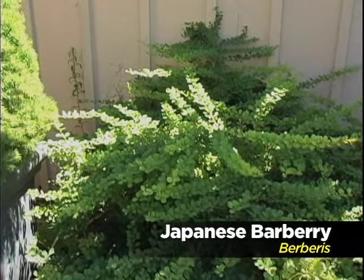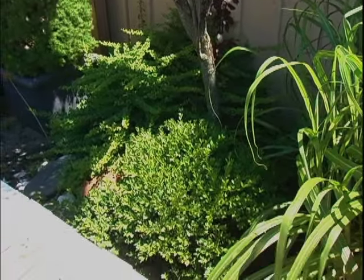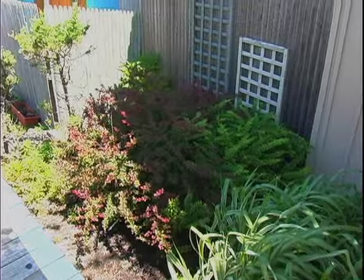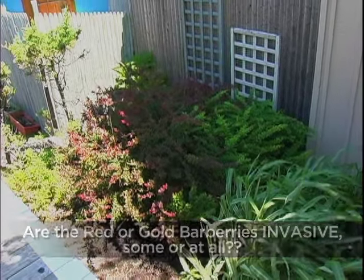Their potential drawback is their origin. The straight Japanese barberry, the green-leaved shrub here, is highly invasive, known by many. An important question is, are the red or gold barberries somewhat or at all invasive?